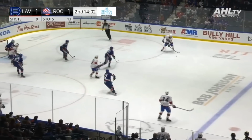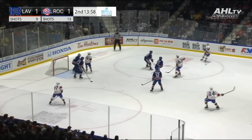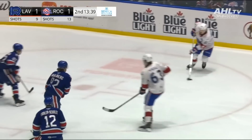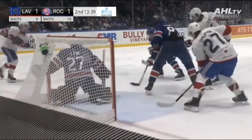Out to the point, and a pass on the right side. No shot. Out to the near point again. Back on the right wing boards. That is picked up, carried on top by Barry Belay. Feed to the side of the net, under front. Done a good job of predicting what their opponents' movements have been in the North Division. Barry Belay, by the way, a part of this again. This is just 3 players at the net front.